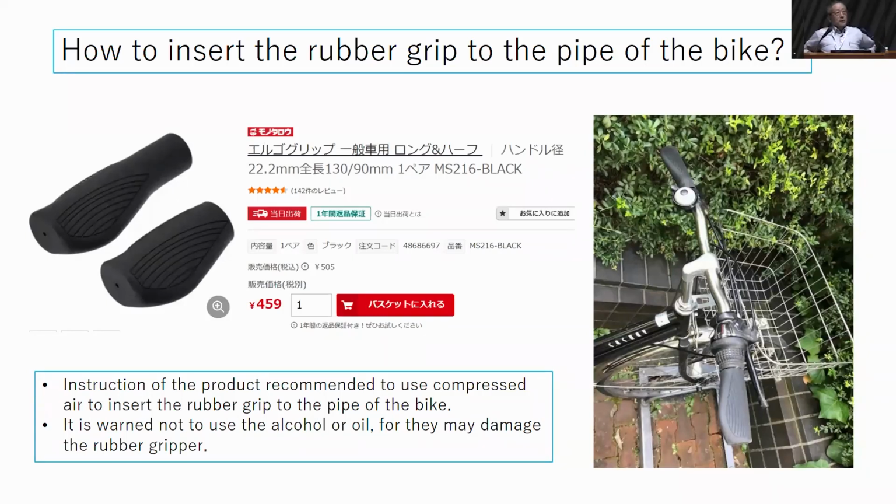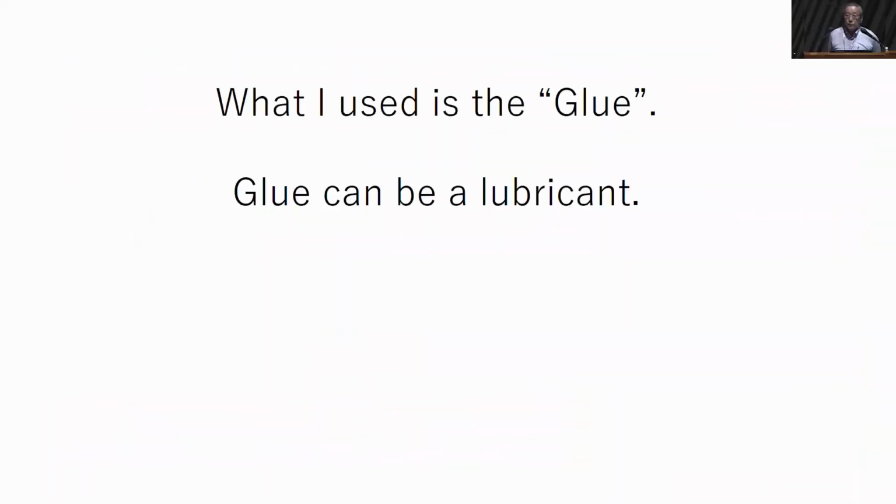This one is just a month ago. The grip of my bicycle was broken, so I wanted to insert a new grip. It's made of rubber, and the instruction says that we should use compressed air to make it bigger and insert it. But I don't have compressed air at home. So what I did was use glue. Glue is a lubricant when it is out of the tube. So I painted the glue to make it smooth, inserted it, and left it. One day later, it was fixed. It is a very easy way to insert.